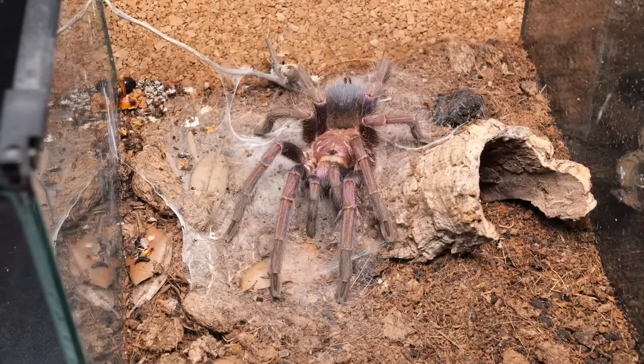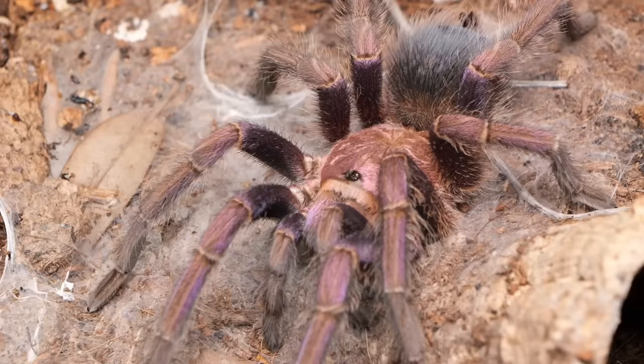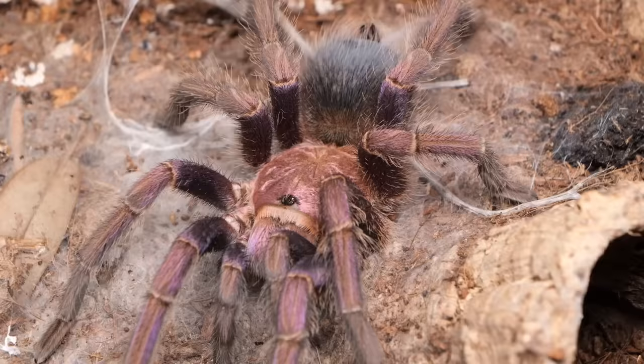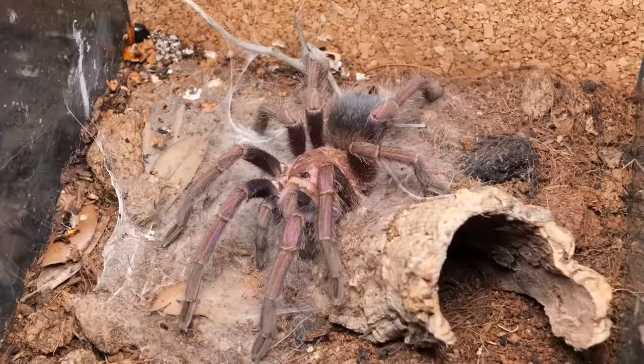Not only is it a pinkish coloration, there is also a deep purple on the legs, you see, especially here. And it appears that it is more prominent when you are not looking directly at it. But not only does it have those colorations, the colors are also super shiny, right? She looks metallic purple, and I love it. I love it so much, and I can't wait to see her in a planted enclosure.